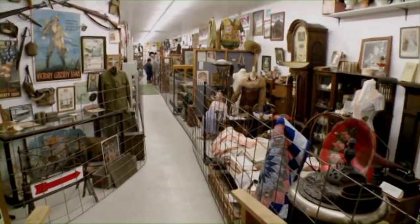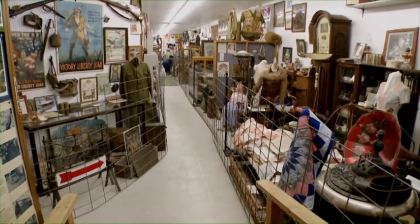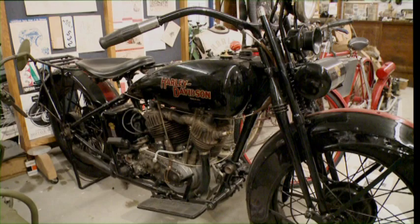Eclectic is too subtle a word for this giant collection of just about everything you can think of that's sort of old and sort of wild.